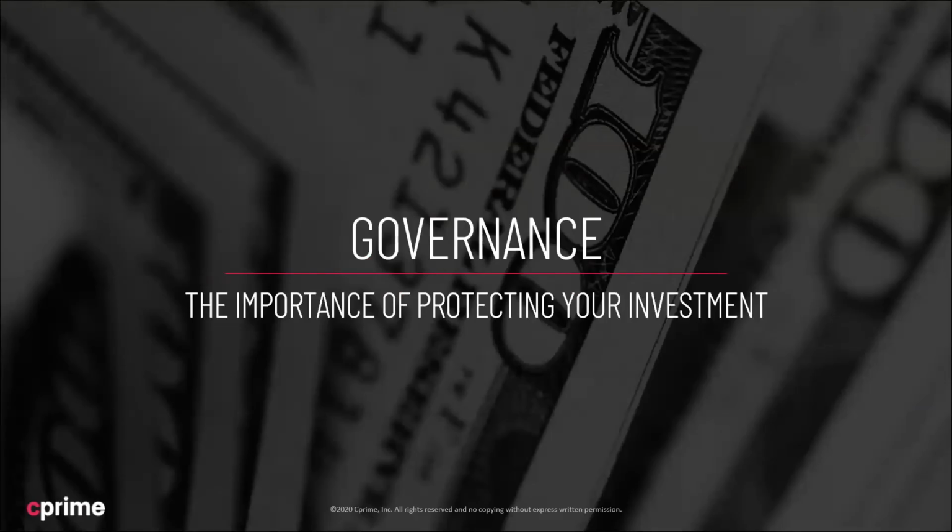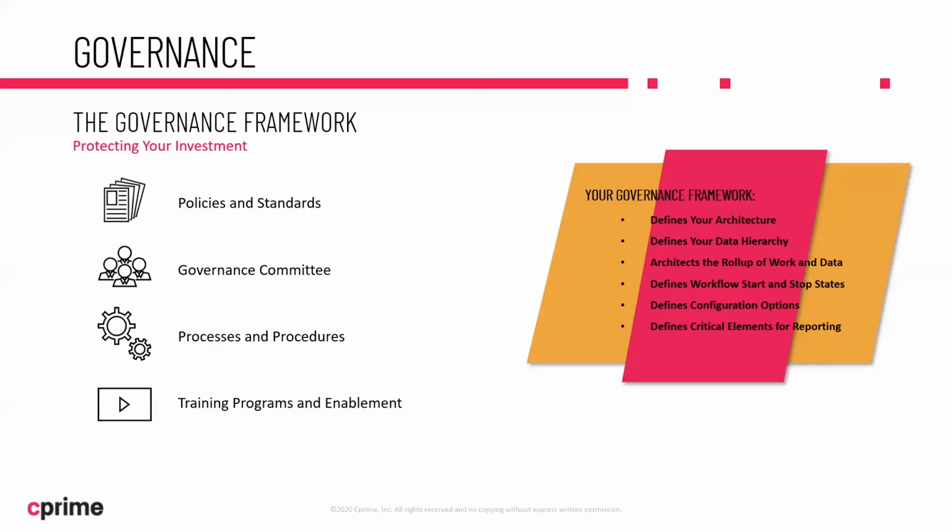So real quick, I'm going to touch on governance and the importance of protecting your investment. Our governance framework rests solidly on a very strong foundation of policies and standards, and those policies and standards are firmly rooted in best practices. And then we have three pillars: the governance committee, your processes and procedures, and your training programs and enablement.